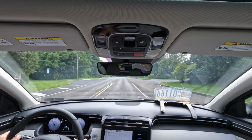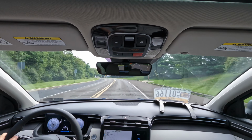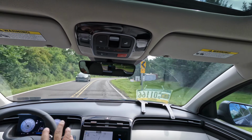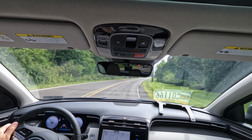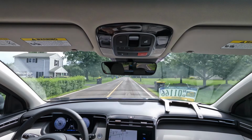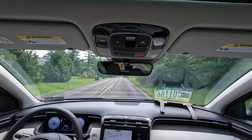So I hope that's a good overview for you of this Tucson Limited for '24. Let me know what you think about this overview on this vehicle. Is this something you would roll in? Is this the kind of vibe you want to be in going down the road? Or are you looking at another Tucson trim? Or are you going to go somewhere else with your hard-earned money? Let me know in the comments.